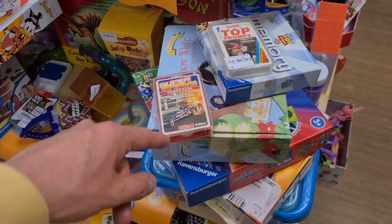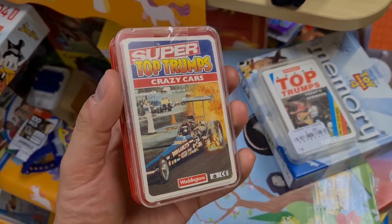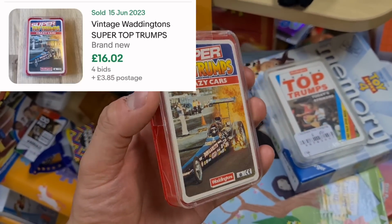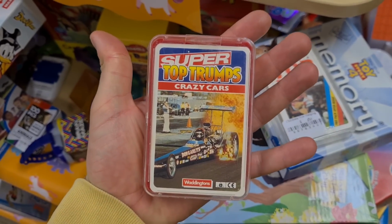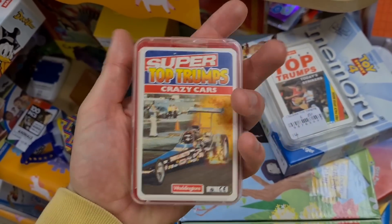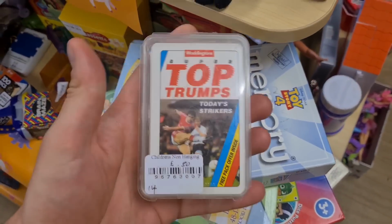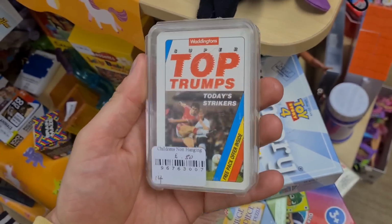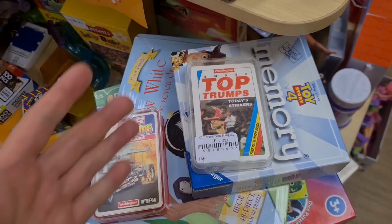A couple of old Top Trump sets here. Sold listings are really weird. The last ones of these on bids went for about 14 quid, something like that. But people are selling them and listing them for about 4 or 5 quid. I mean, that seems more realistic. This one, there's one sold for a tenner ages ago, but this goes for like 2, 3 quid. Don't know what's going on with him. Gonna leave him.